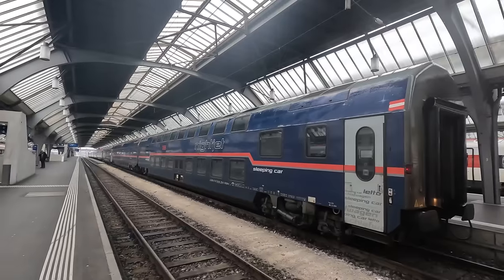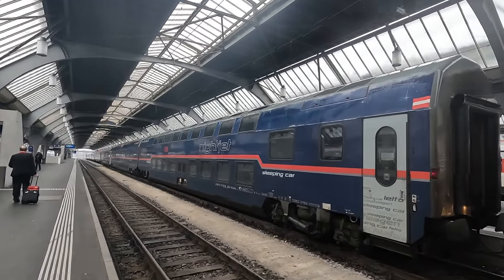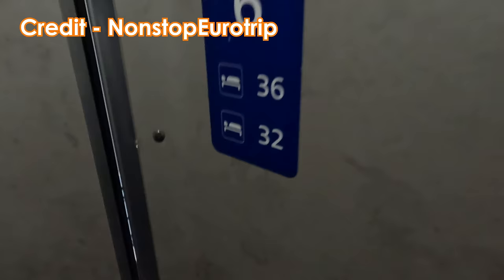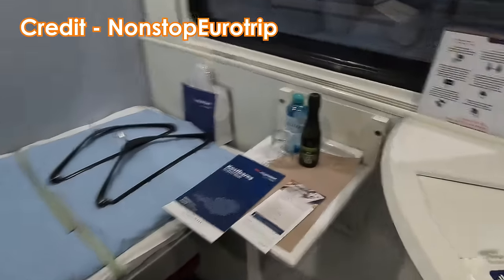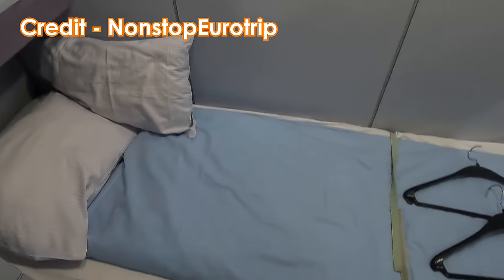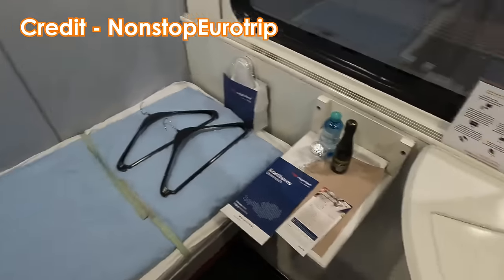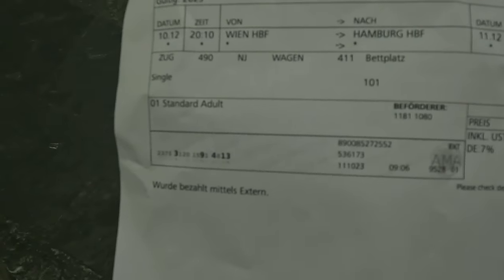There are also double-decker sleepers in Nightjet's fleet, mainly used on the Vienna to Zurich route, and they look like this inside. This is the layout of most of Nightjet's legacy stock, and the new Nightjet is supposed to be a significant improvement in modernity and comfort compared to this, but we'll have plenty of time to see that when we get on board.